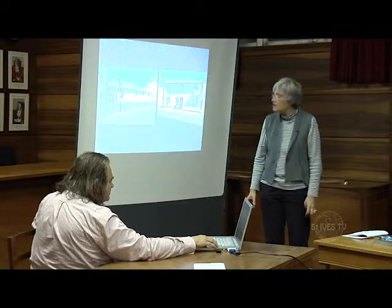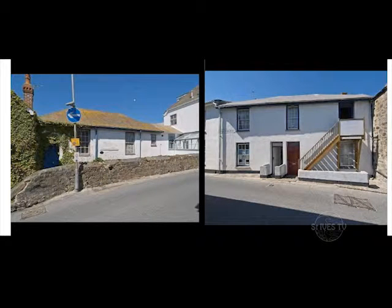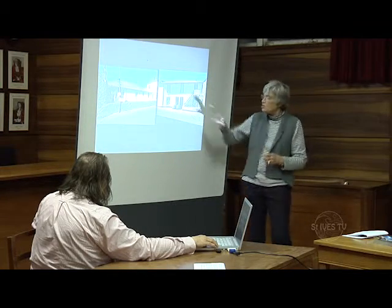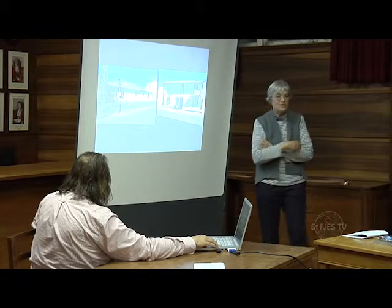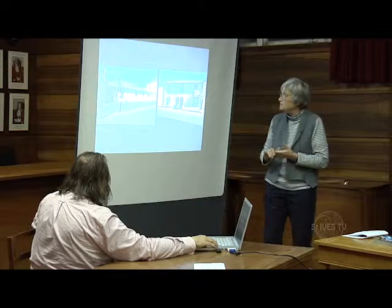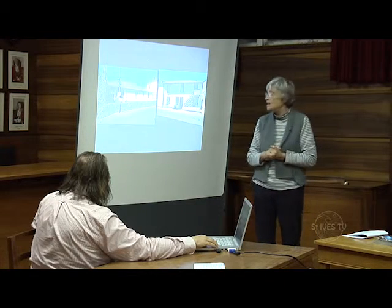So if we go on to the next slide, it's partly remarkable because you're not quite prepared for what it is when you look at the frontage on the street. Those are the two parts of the Porthmeor Studio seen from Back Road West, and it's quite domestic in scale. Next.